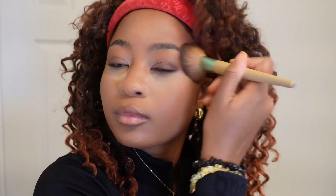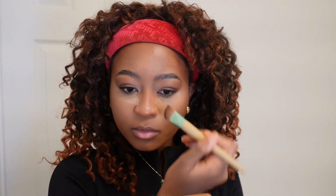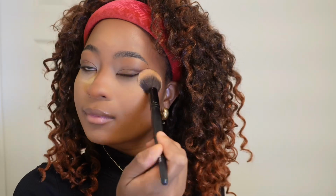And then I like to take a little bit of that and bronze right here on my nose. It's just so cute. For powder contour, I love this House Labs one. The formula on this is amazing, and honestly, anything House Labs that I've tried so far has been amazing. With a fluffy brush, dab off, not swipe off, the excess powder from baking.